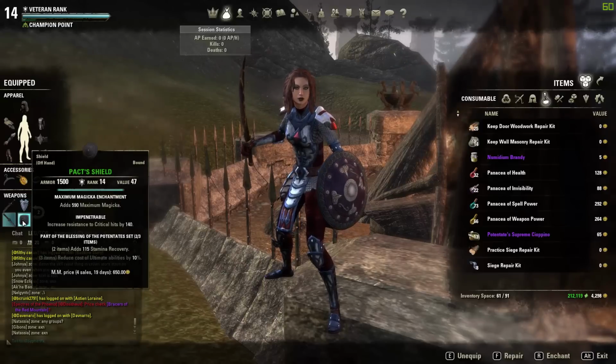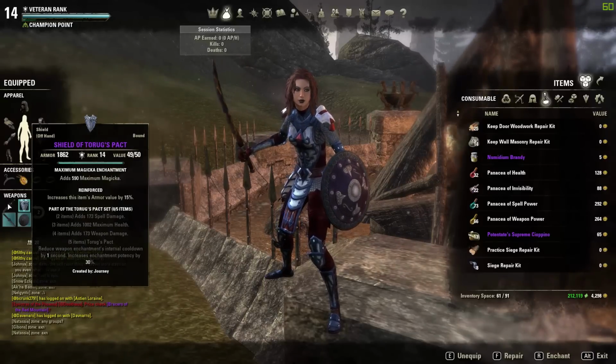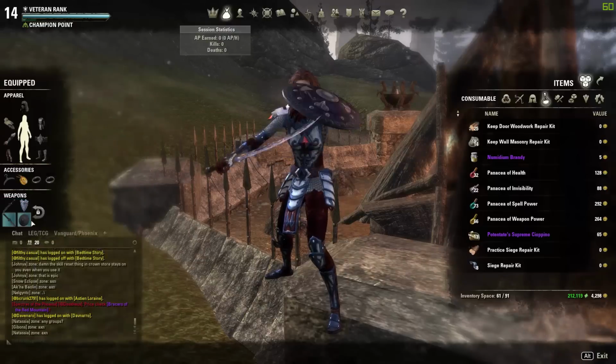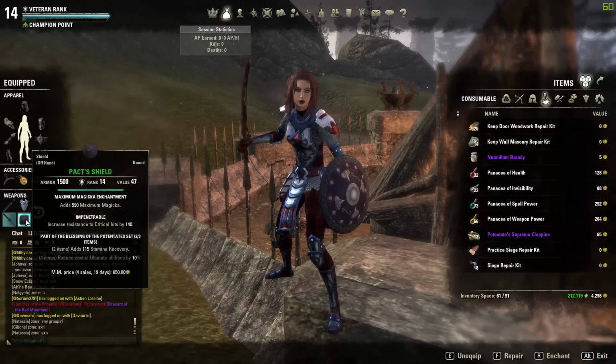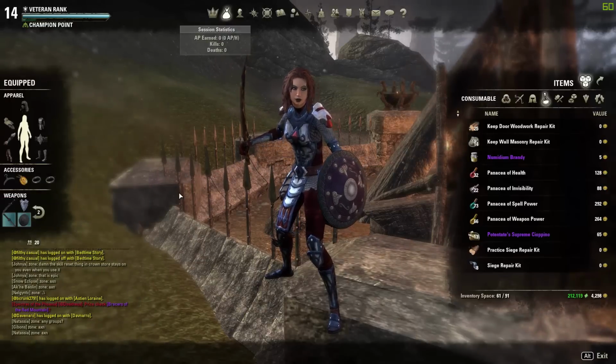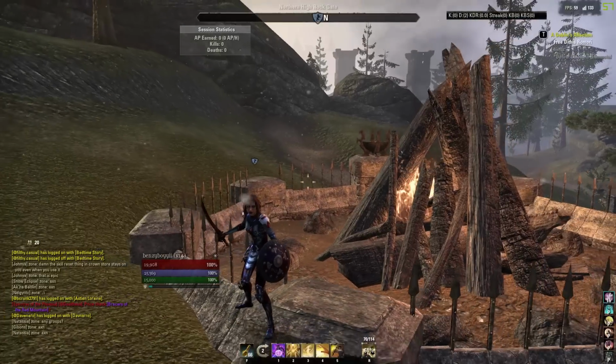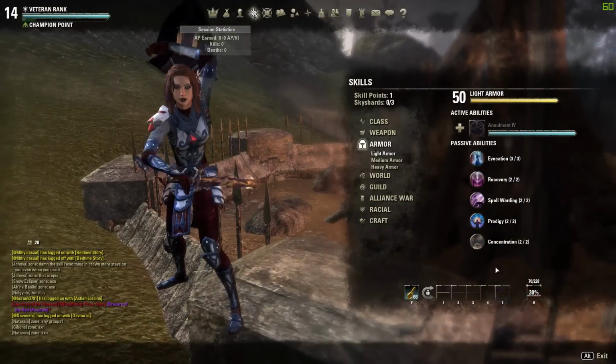Magicka on both shields. One, because on my damage shield bar, it'll increase my damage of all my skills, and I have the Magicka enchant on my pack shield because it'll increase my healing strength by quite a bit. So that's the armor set. We'll get into the spells and then champion points later.